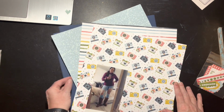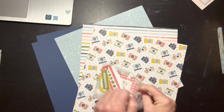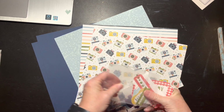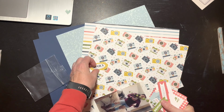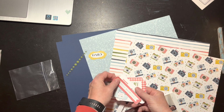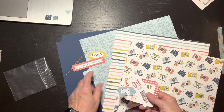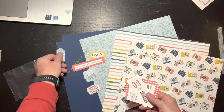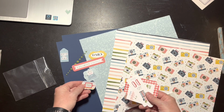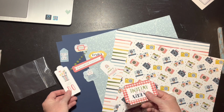Oh, I didn't pull these out. These are my little ephemera, you get a little sampling. I haven't even looked at these. Oh, it has daily routine, so that's nice. Of course, some enamel dots. Favorite things. Some of this is really going to work. Yay! Enjoy the little things. Note to you, maybe not. We'll see. Today is great. I like that. Let's do this.